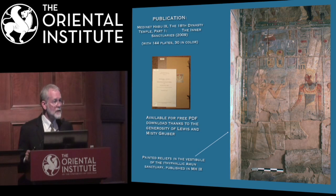All of our publications now, I'm very pleased to say, one of the major technological innovations of the last decade, has been the systematic scanning of all the publications of the Oriental Institute into PDF format, which is now available for free download from the Oriental Institute Publications website. We are giving away the scientific data. You can still purchase the hard copy publication, which has now become the limited edition publication, but we are now giving away the data that the Oriental Institute has been recording over the years. And this is thanks to the generous gift of Louis and Misty Gruber, who got the scanning process started.